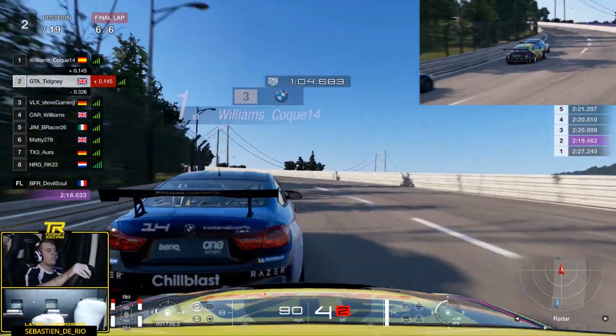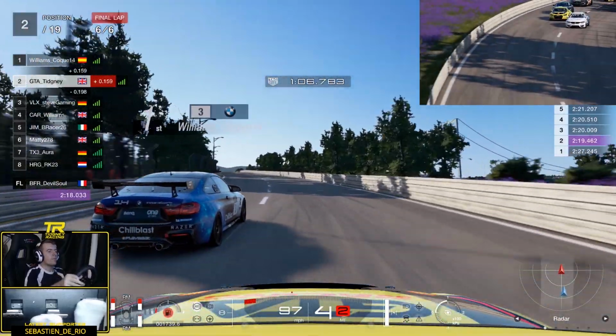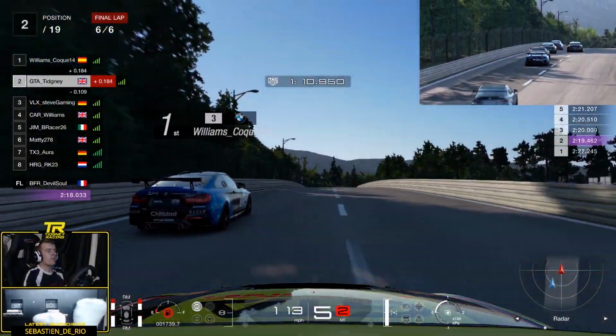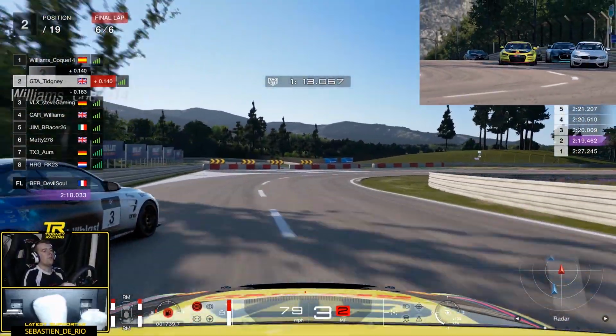We have to tuck in, because if we don't tuck in, we're offline, we lose a bit of grip, and Steve Gaming actually gets an advantage. So here we are now. We're defending from Steve Gaming. Koke is on the left-hand side. Now we've got really good brakes. So we come into here.